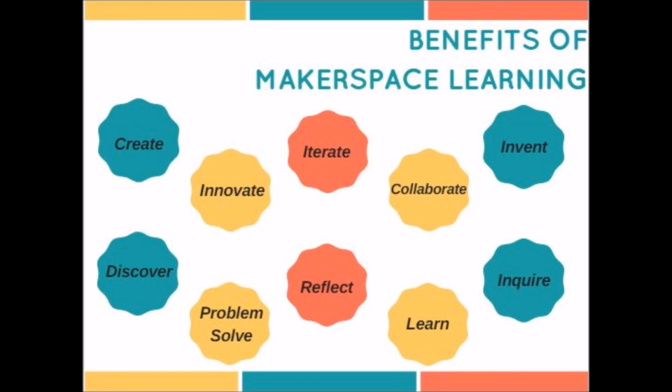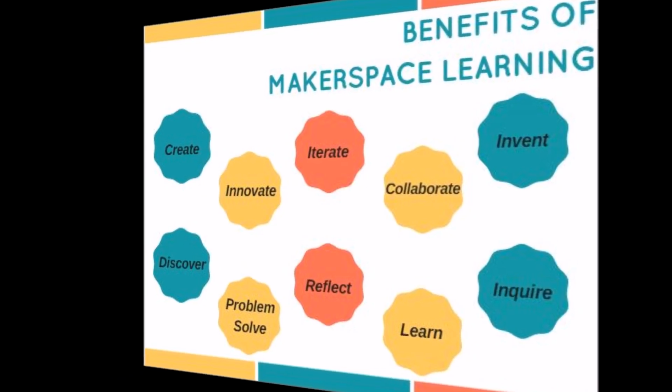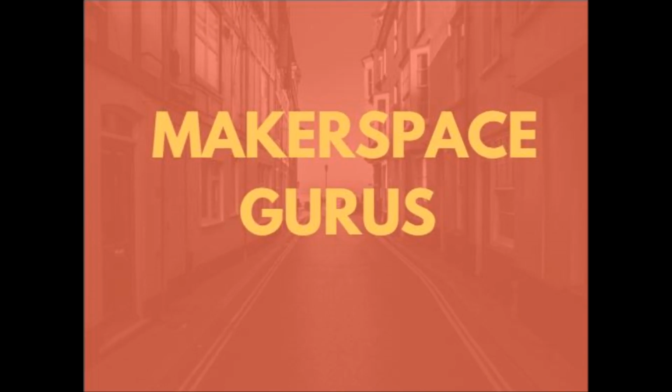The best way to rebut the negative comments is to explain all of the benefits of the maker mindset. Students learn so much more than content when participating in making. They learn how to persevere through the iterative process of creating, which allows them to problem solve and reflect on the process. There are three people in particular who have helped to shape how I see makerspaces and helped me to silence the voices of the naysayers.